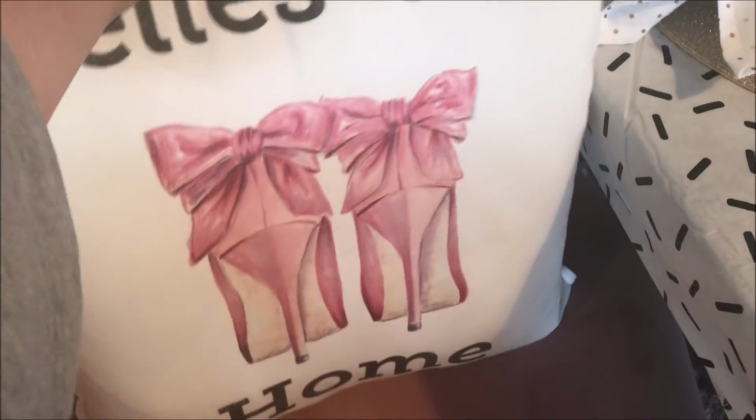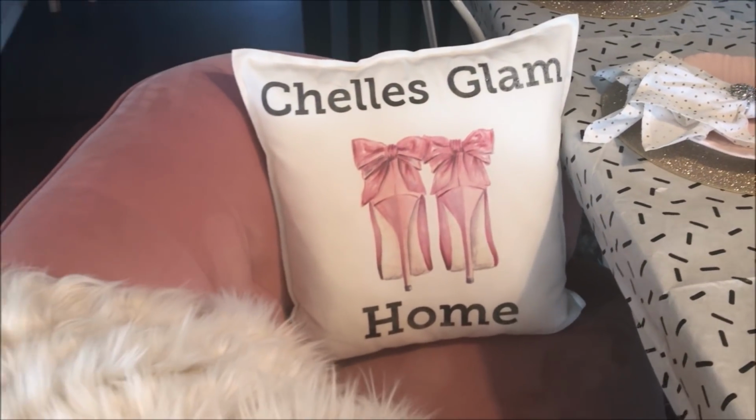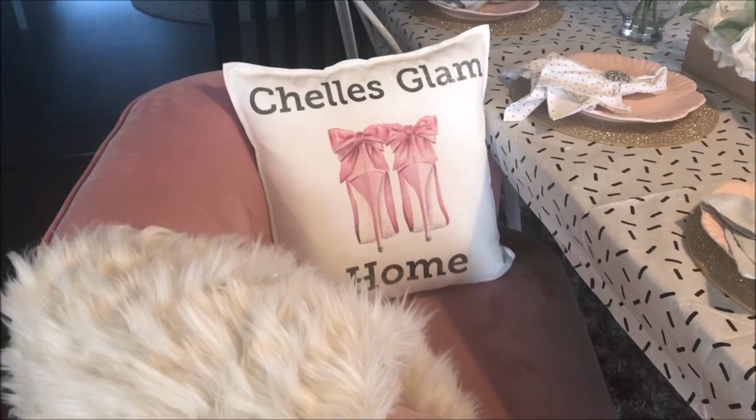I also couldn't resist adding my blush pink chair, also from Early Settler Furniture, and I've added this adorable fake throw as well as my Chelle's Glam Home cushion. That is made for me by my sweet friend Water from Home of Lady Water on Instagram. If you're interested in any of these cushions, guys, don't forget to check her out.